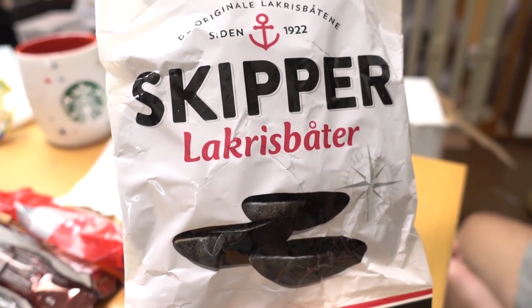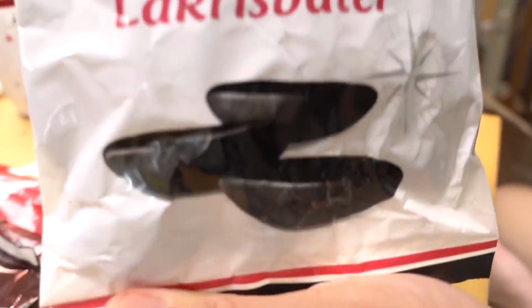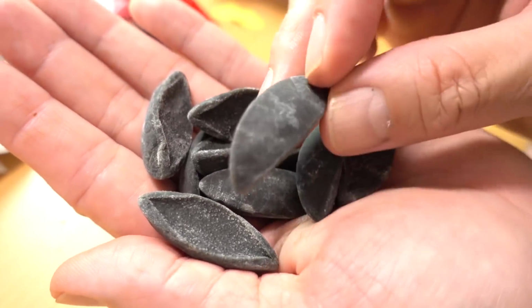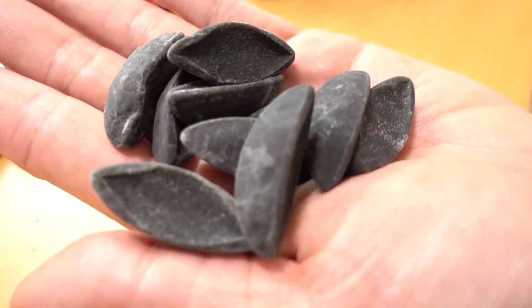Next one, I want to skip. So do I, but we can't skip it. The name is Skip. Right, and this translates to Skipper Licorice Boats. And these are sweet licorice, and we all know how much Satoshi loves licorice. Now, I like licorice depending on where we get it and what kind it is. Usually, I'm not a fan of the really intense ones from Germany and from certain countries.